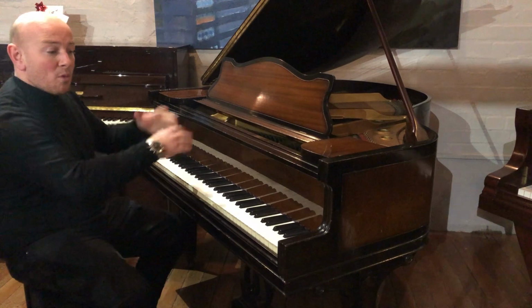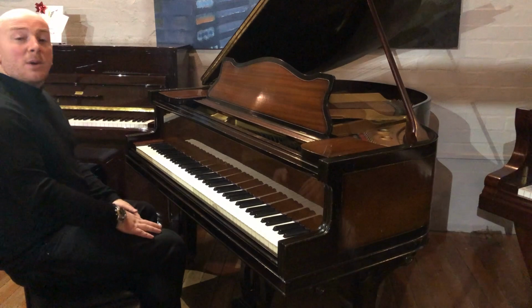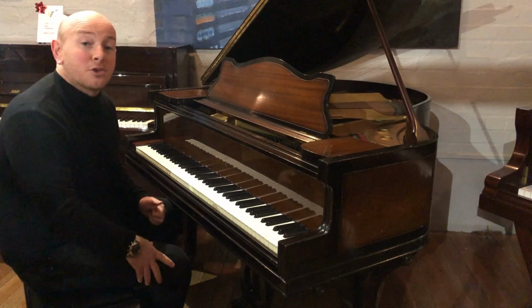Normal marks on the case, as you would expect from a piano this age, but overall it's been quite well looked after. You're welcome to come down and try it, along with over 200 pianos we have in our showroom here in Mansfield, Nottinghamshire. Let me play it over to you, here we go.